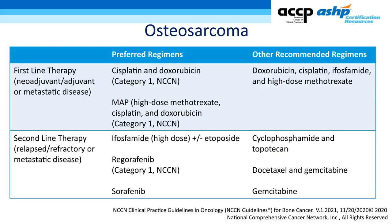Currently, NCCN recommends regorafenib in the second-line setting as a Category 1 recommendation. In summary, osteosarcoma first-line treatment should contain cisplatin and doxorubicin plus or minus high-dose methotrexate. Second-line therapy options are listed below. The one Category 1 recommendation agent is regorafenib at this time.